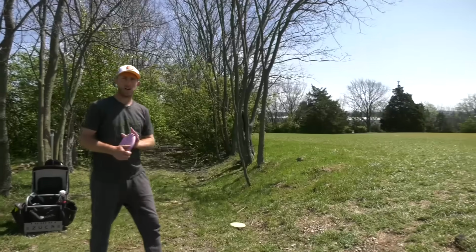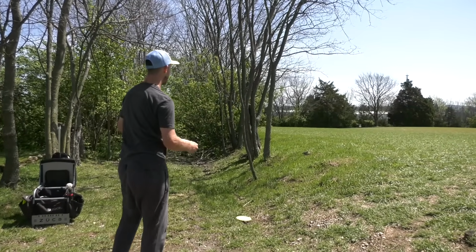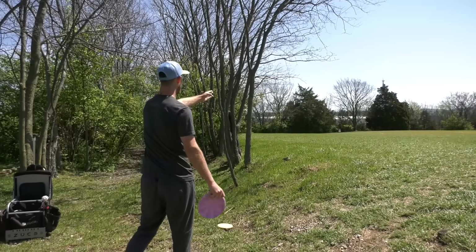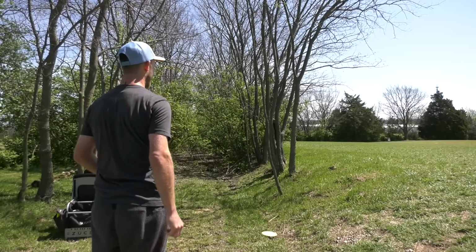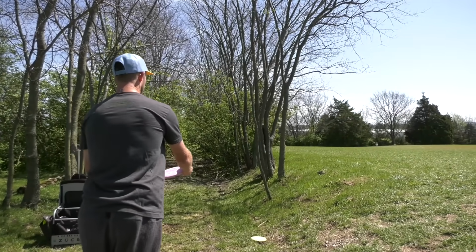All right, so we hit these trees on the left-hand side. I forced it over a little bit too much, which is okay. It's not the worst mistake to make because you can still throw a shot. I'm going to throw my second shot with the Focus, and I'm really just trying to hit that tree in the middle of the fairway, right in front of the basket. If I can hit that tree, preferably get just past it, but even if I hit it and stop, I'm left at circle's edge. So that's kind of what I'm looking at on this shot.